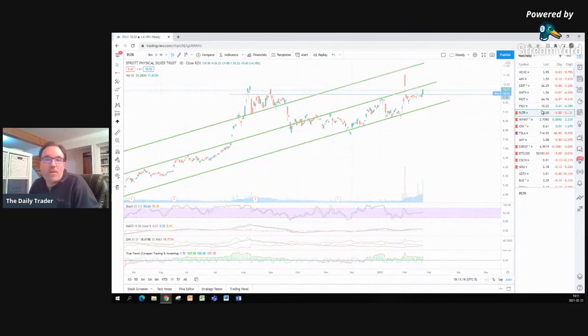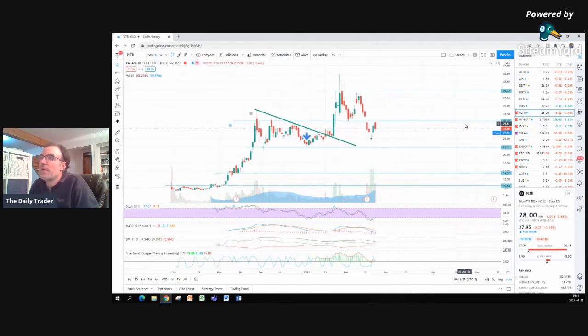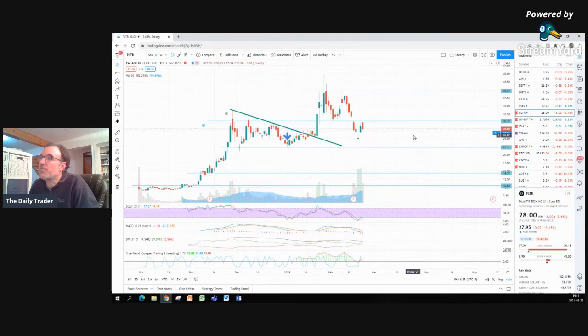Now we have Palantir. So Palantir, here are the lines that I drew before. So the stock was in a major triangle, descending triangle, and it broke upwards. And then it went up and then went into a congestion zone. Then fell back into another congestion zone.